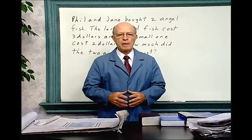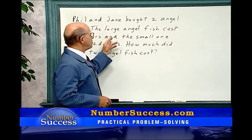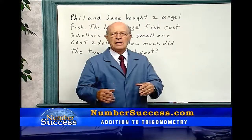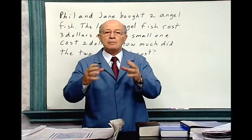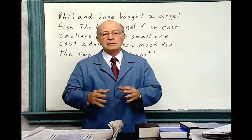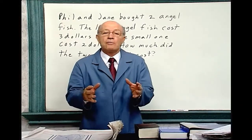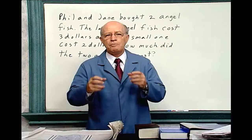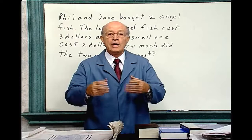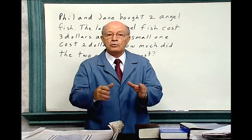Problem solving. Now, before we solve this problem on the board, I'd like to speak to you about something that is extremely important. A lot of times you think of math and you don't think about reading, about literacy. But I want to stress the importance of knowing how to read when you're doing math.